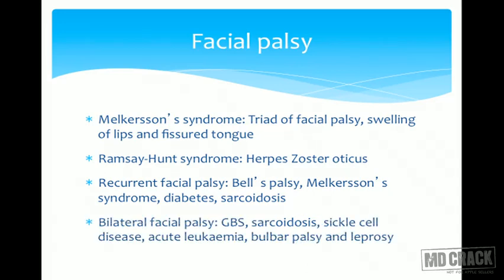Now, there are some conditions in which there is bilateral involvement of the facial nerve. Normally, Bell's palsy is of unilateral involvement, but in some diseases like GBS, Guillain-Barré syndrome, sarcoidosis, sickle cell disease, acute leukemia, bulbar palsy, and leprosy, bilateral involvement of facial nerve is seen. Now, all these conditions are systemic diseases.